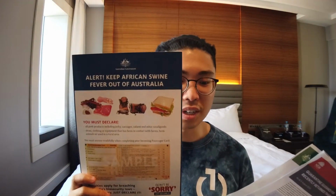So next I want to talk about some of the documents that we were given. On the plane, we were given these 3 pages. Now I don't believe this is COVID related, but this is for African swine fever. So mainly, declare your stuff. If you're going to Australia, make sure any food, doesn't matter if you think they're going to take it away or not, just declare it. As they say in here, don't be sorry, just declare it.